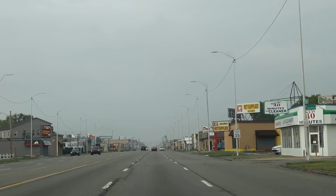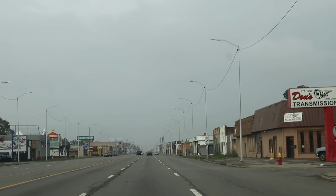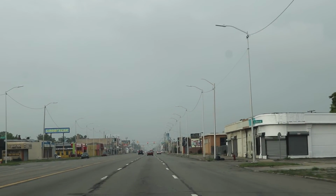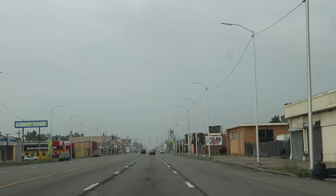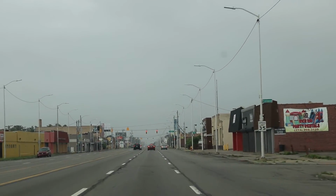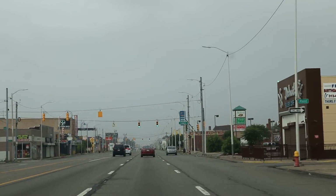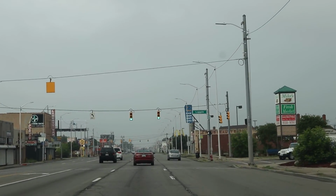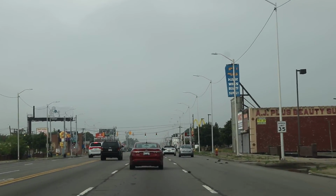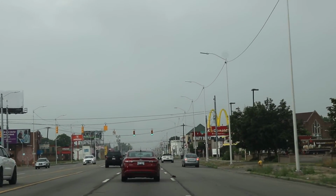This is Gratiot. If you're familiar with Detroit, I'm by Gratiot and 7 Mile. I'll work my way towards downtown, which will just be straight. I'll go through some of the neighborhoods. That'll be kind of a longer video. Eventually I have to end up downtown. It's a cloudy day. Not a lot of people out. But this is the east side of Detroit here. The east side of Detroit's big, that's for sure. Cloudy day too, 70 degrees.